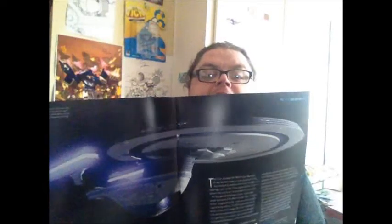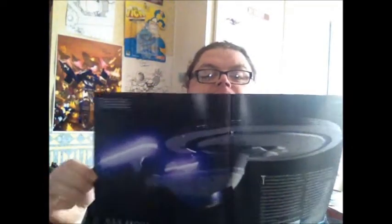And we get the history of the Excelsior, we get a lovely CG shot there of the ship, but with no registry number, which we should have had there. But it's very, very nice. I love these CG renders. They are very cool indeed.